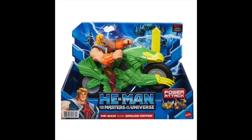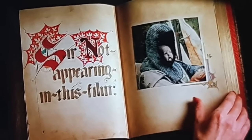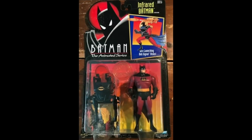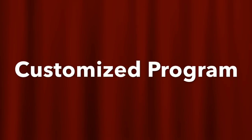So toy lines can either be show to shelf, or imaginary, and that's because sometimes characters don't appear in a film, but will appear in a toy line. So this Batman here, show to shelf. This is what Batman looked like in Batman the Animated Series, at least as far as his colors go. Versus there were other figures in this assortment that were not show to shelf, that were just colorful versions of Batman to give more variance on shelf. So he would not be show to shelf. Sometimes all the figures in the assortment are show to shelf. Sometimes it's a mix.